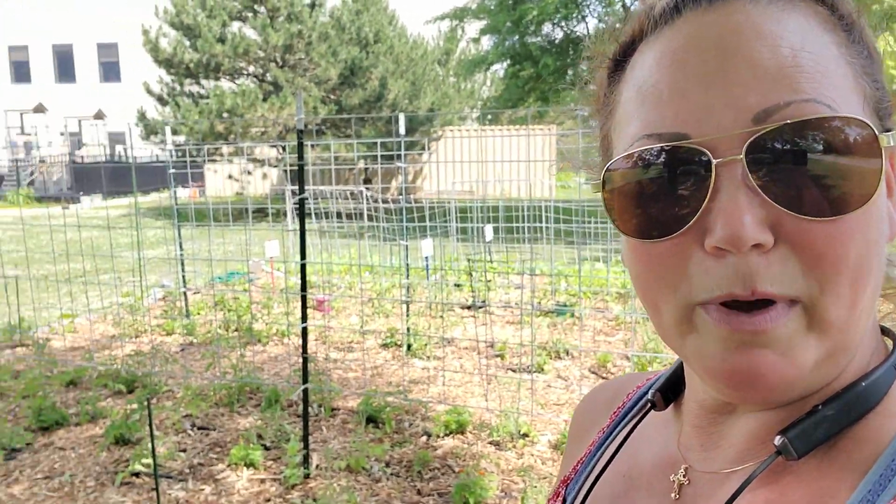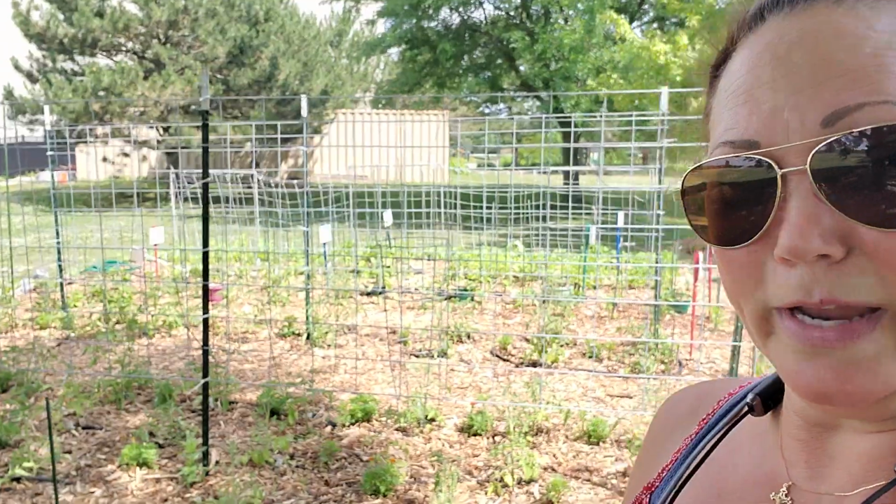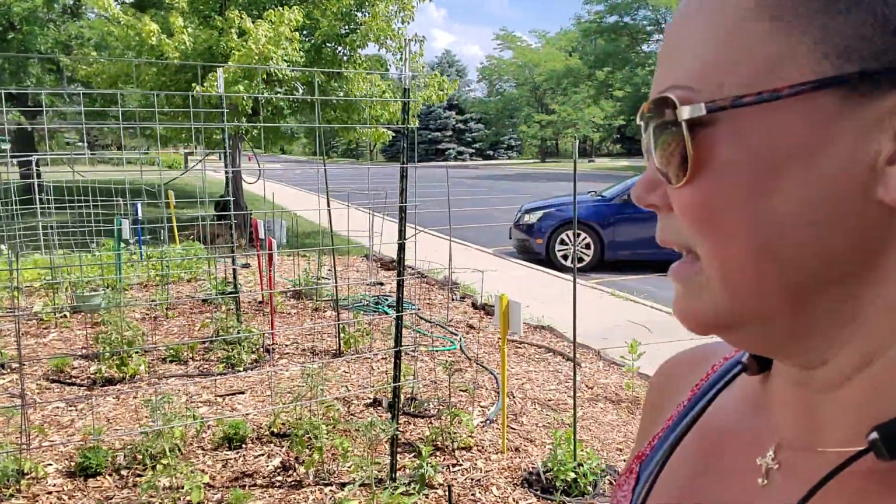I wanted to do a quick garden tour, being that the garden is 1 month old today. And knowing that we're going to get to come to church next week for our first live service at church, I just wanted to walk through the garden really quick and share with everybody the progress of what everything is doing.